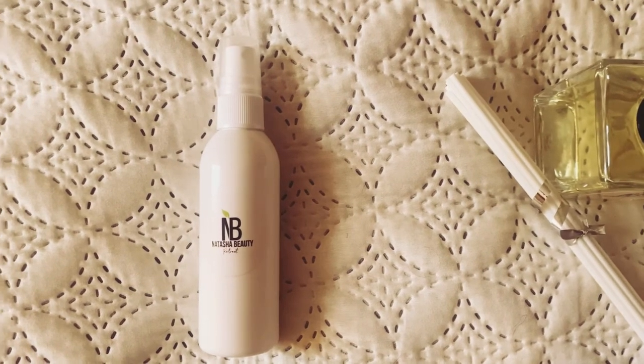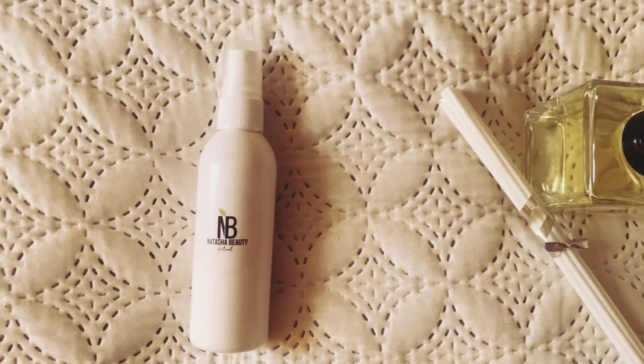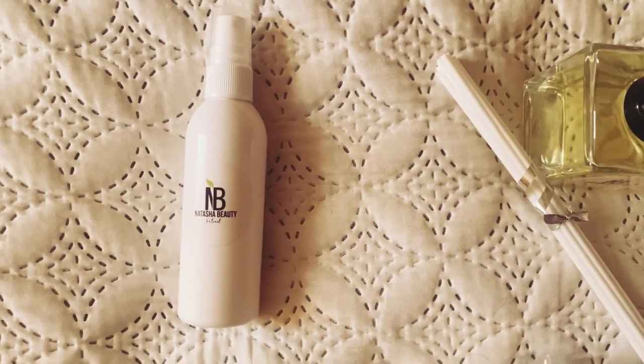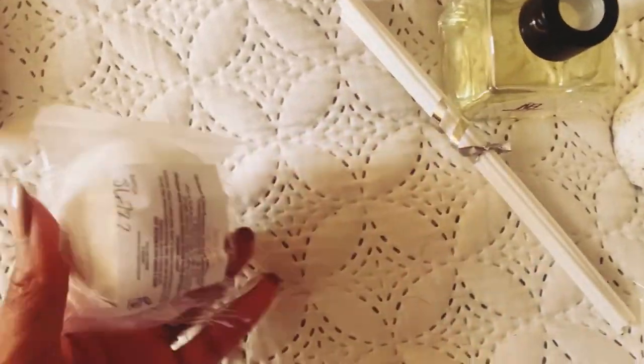I thought it'd be nice to have fresh scents that you could spray your clothes with before you get ready in the morning, so that all your clothes smell amazing. So yeah, many more scents to come. So there's that. Next up is this.